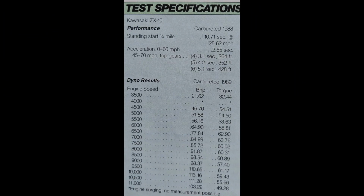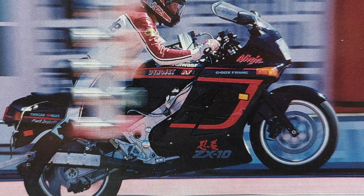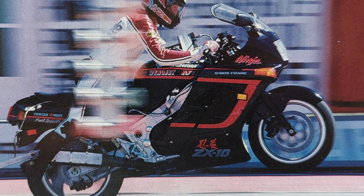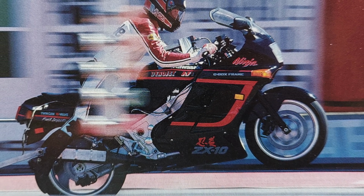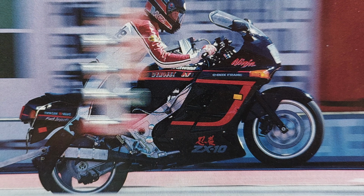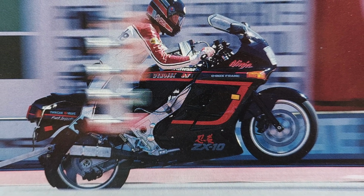The quarter mile performance on the 1988 ZX-10, it would do the quarter mile in 10.71 seconds at 128.6 miles an hour. 0 to 60 took 2.65 seconds. One of the nice features on the ZX-10, it had eccentric chain adjusters. And man, those things make adjusting your chain just a breeze. Really nice feature of the bike.